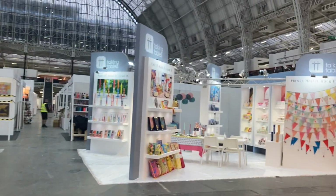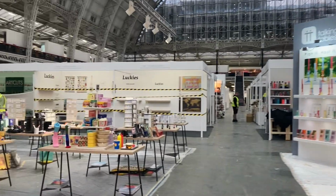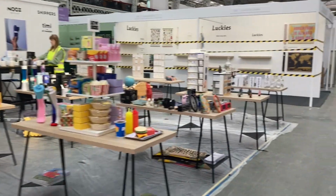So yeah, we turned up and we started setup, and that's when the fear kicked in, because you can see everyone else around you setting up and their stands look amazing, and people were painting and drilling, and people were in high-vis vests, and we didn't have a high-vis, and I was like, were we supposed to bring one? I don't know, but we were fine.